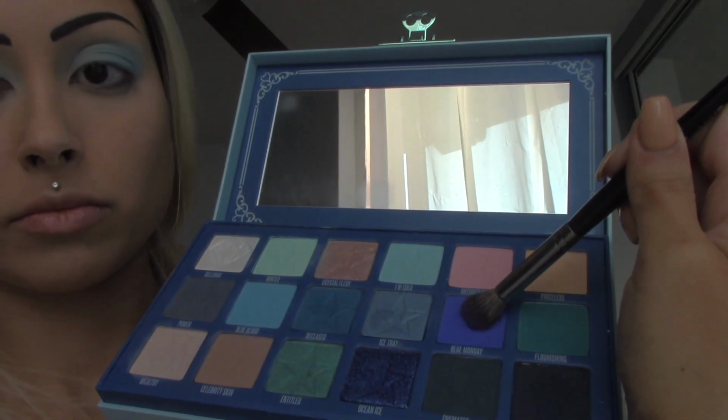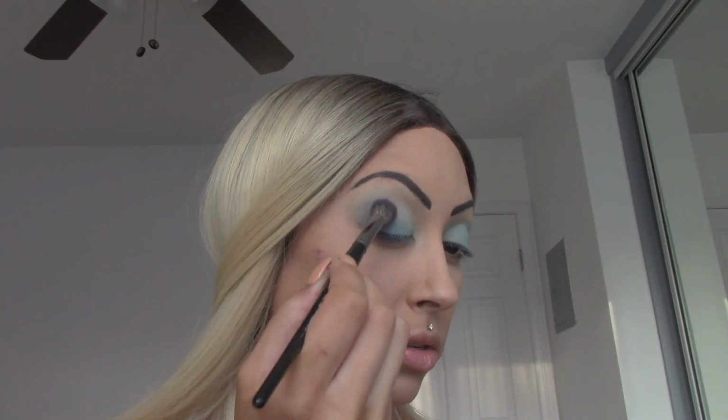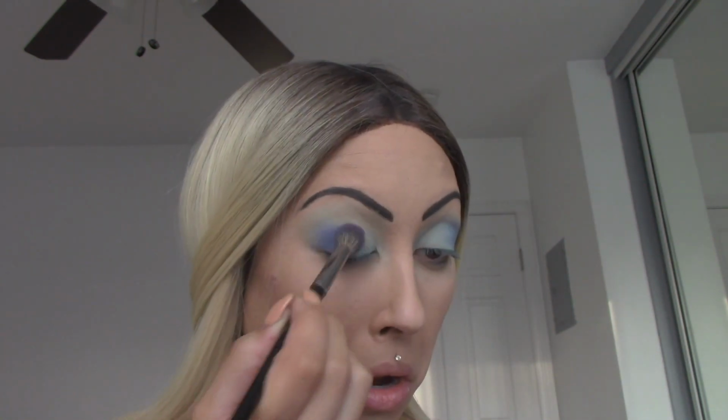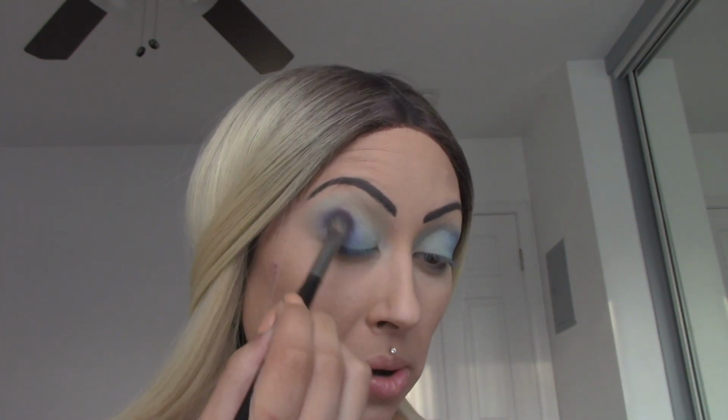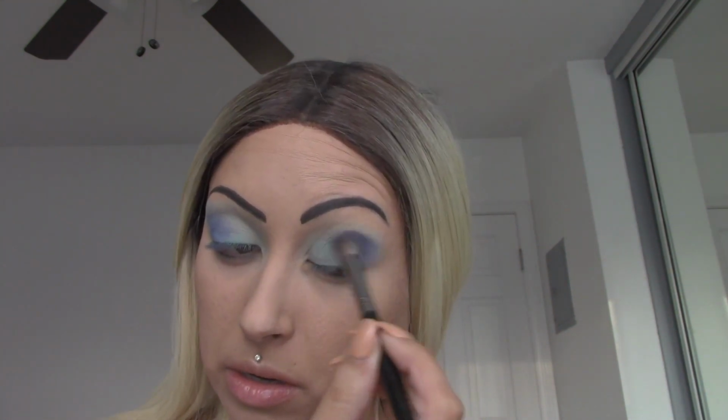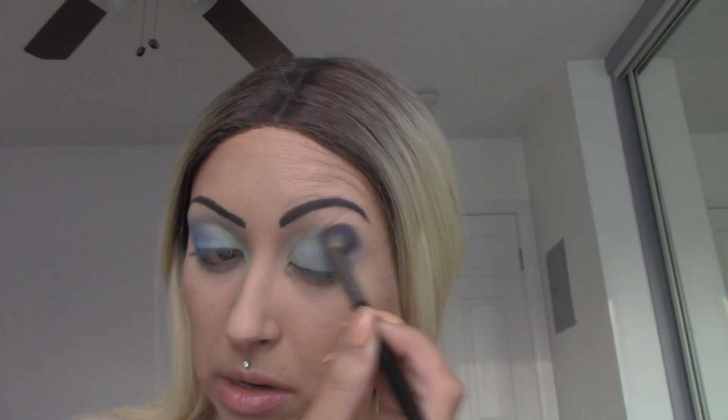Next, I am just dipping into the shade Blue Monday. This is just like a really deep indigo shade. Yeah, totally out of my comfort zone, but I do love playing around with color, and I honestly used to be really horrible at blue eyeshadow looks just because, I don't know, I'm not a makeup artist, so I don't really know which colors to blend together. It just takes lots of practice, but I love how this look turned out.